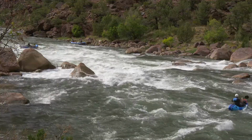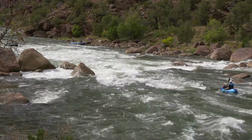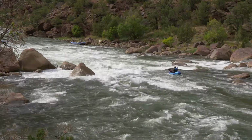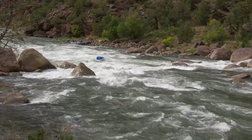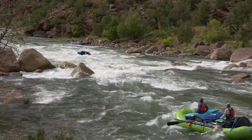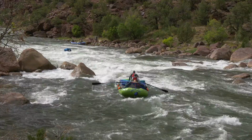Pack raft, as you can see, can get above the lower guard rock and get into that slower water, line up for the chute, and drop that main tongue right there. But the lateral here will get him, and then he proceeds to recover. The green boats here moving a little bit left, not making moves as early as they should be. Consequently, they'll be into this hole here.